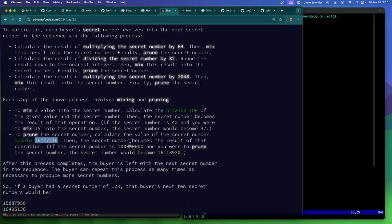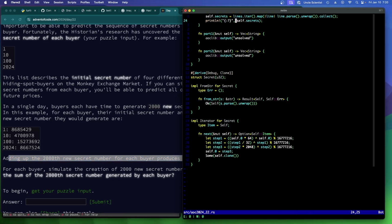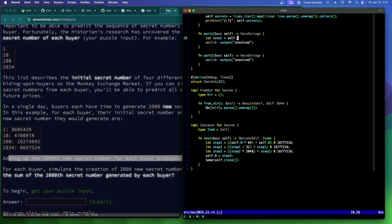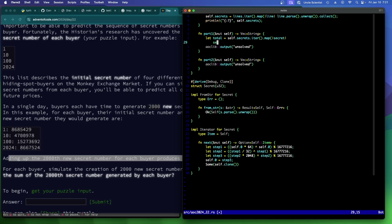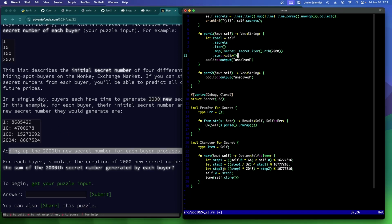So now we can iterate and get the 2000th number. Adding up the 2000th new secret number for each buyer. So this should be part 1, right? So we could say total is equal to self.secrets.iter().map(secret.iter().nth(2000)).sum::<u32>(). Didn't like any of that. Oh, because yeah, u32 like that. Okay. I don't know if that's going to work, but we can do it with this code here.